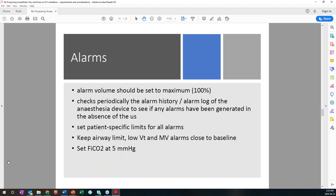Keep the airway limit, low tidal volume, and minute alarms close to the baseline so you can surveil properly for occlusions or increased resistance. Especially if you're using HMEs at the Y, if the patient coughs up, even though it's a brand new HME, if there's a little bit of sputum within it, it may be enough resistance that it'll affect the machine.